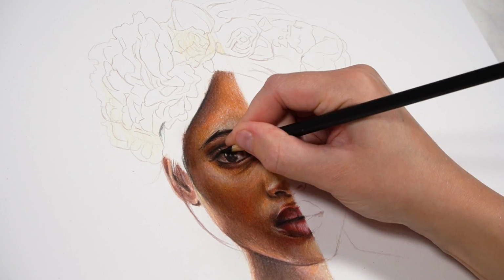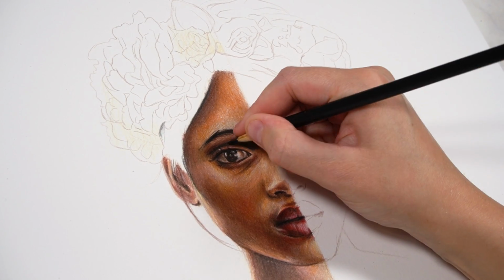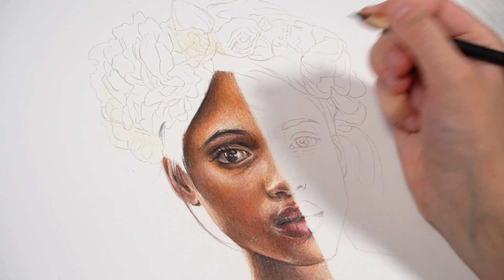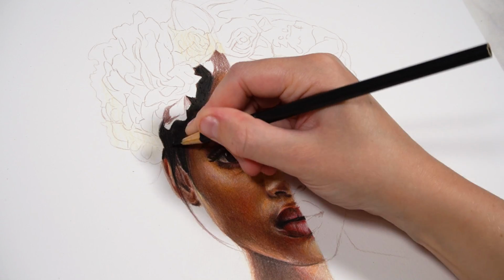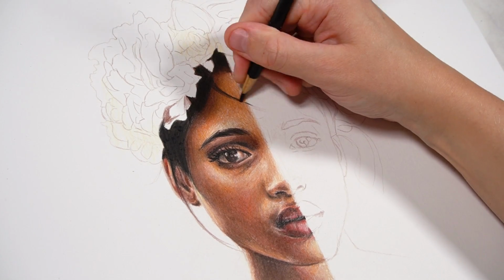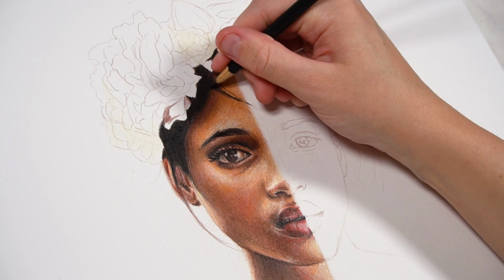Once I was happy with the skin, I added in the eyelashes using the black pencil and found that the black was able to achieve a really dark value and create a nice level of contrast in the face. I also used the black and brown pencil to fill in the hair and add some loose bits of hair over the face and by the ear, and that finished off the face for this drawing.